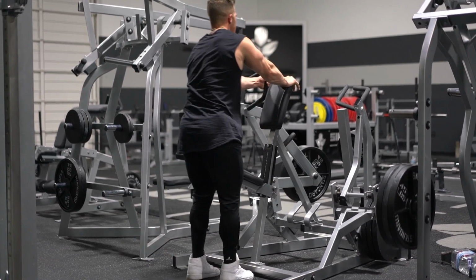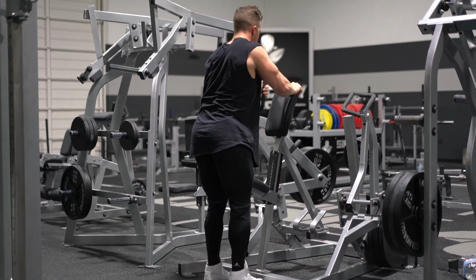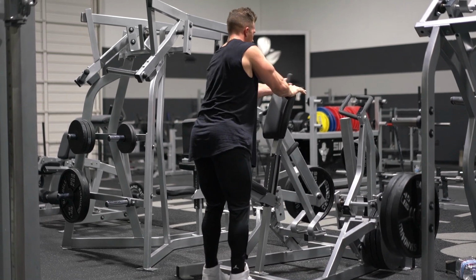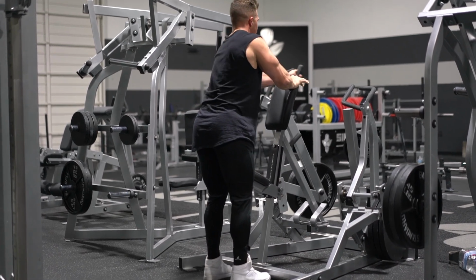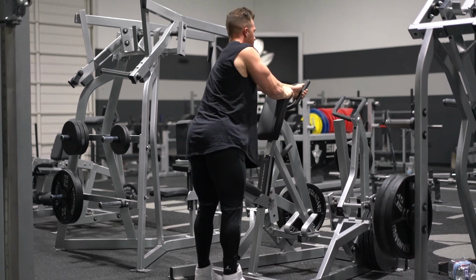So again, this was a lower back, lower lat dominant workout. And that's exactly what we're pulling here, dropping the scap. So you can see the next angle. You can see how I bring my shoulder forward. I'm looking for a stretch in the middle of the back. So check this out right here. We got a couple more reps left right here.